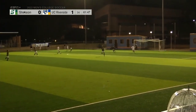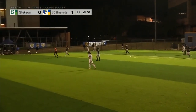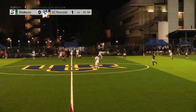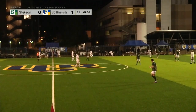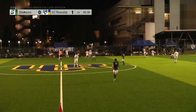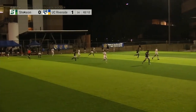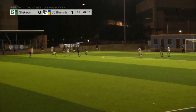And my apologies, I believe that shot was actually by Charles All. 62nd minute out here in Riverside. The rain has slowed down considerably. Very humid, muggy night here in Riverside, with the forecasted but still not anticipated precipitation here tonight.